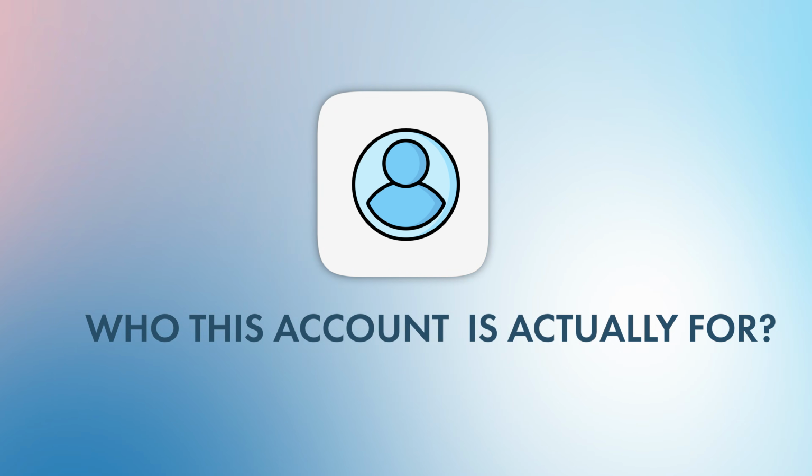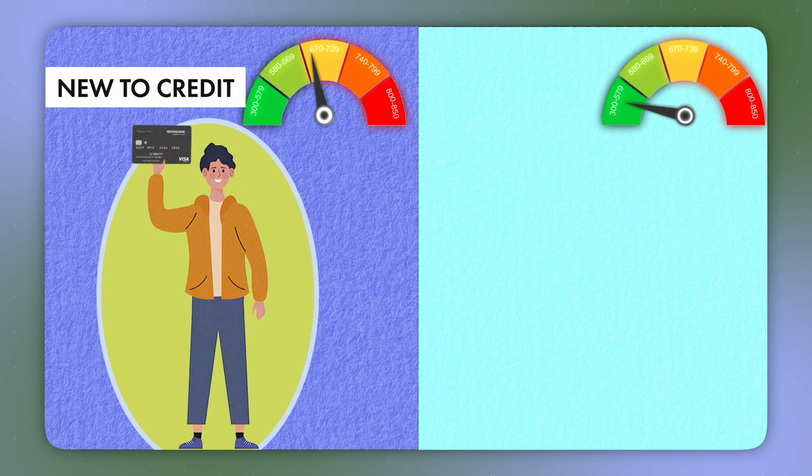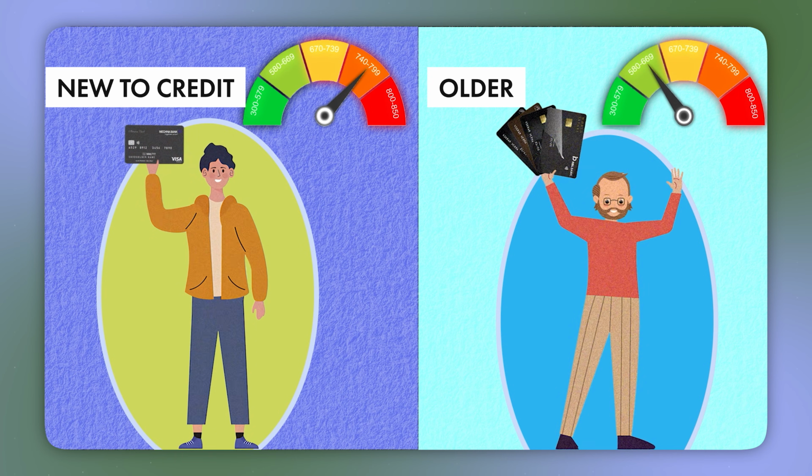So based on the information that you know about Kikoff now, let's discuss who this account is actually for and who will benefit from Kikoff the most. I personally think the ones who will benefit the most are those who are new to credit. When you're starting with a fresh slate, there are going to be more opportunities to grow your credit score and credit profile compared to someone who has had derogatories or is looking to add more credit lines or positive information.